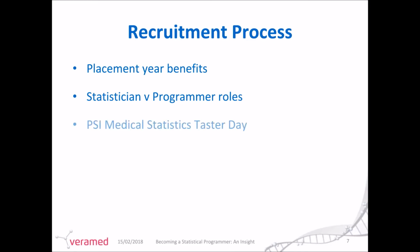So I'm just going to talk a bit more now about the PSI Medical Statistics Taster Day. PSI is the statisticians in the pharmaceutical industry, and each year this organisation runs what is literally a taster day for the industry. It does what it says on the tin. You can go in and there'll be presentations about the industry in general, about the different roles on offer, about the different companies in the industry, talks from lots of different people.